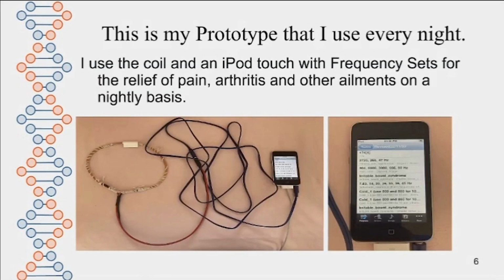Now this is a prototype of mine that I use every night that you'll see on the screen. I use a coil and an iPod Touch with frequency sets for the relief of pain, arthritis and other ailments, which I use on a nightly basis. I can alter this, the playlist and the frequencies to whatever I want.